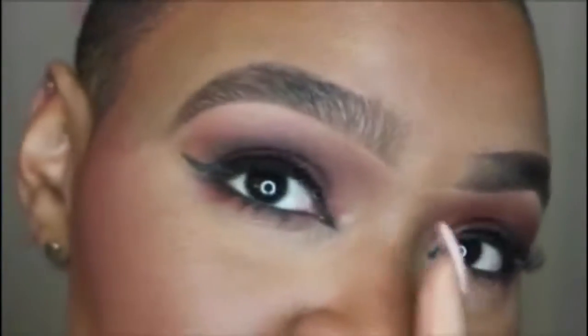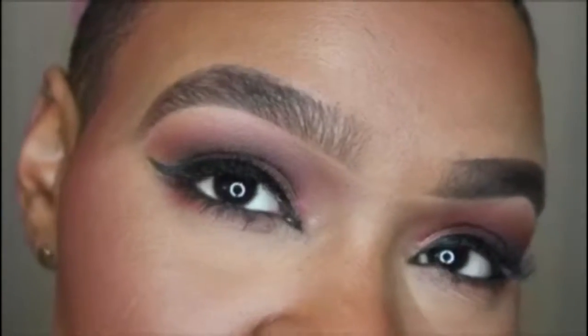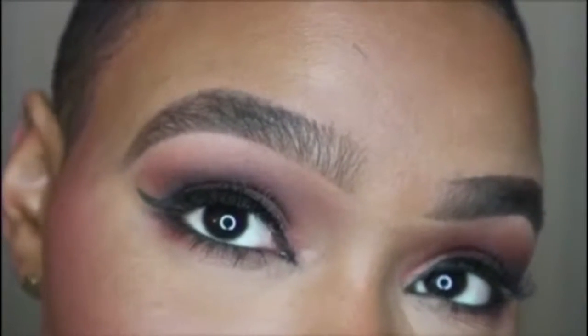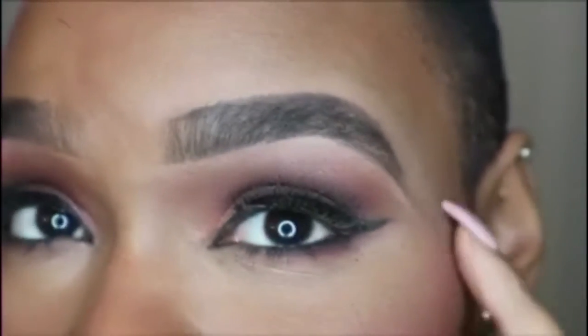Speaking of color, you want to make sure that you're picking a color that is very close to your natural brow hairs. Ladies, let's not all reach for ebony and dark brown. That's not necessary. Very rarely do people's brows actually grow jet black. So you don't need to put jet black in your brows, okay? Reach for a color that looks like your natural brow hairs, okay? This over here is ebony, just a little too dark. This over here is soft brown, just an FYI.